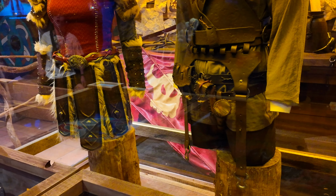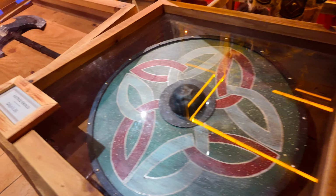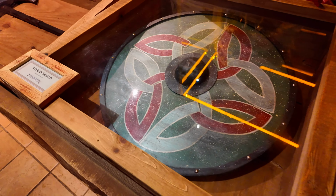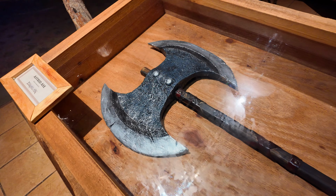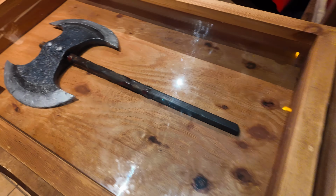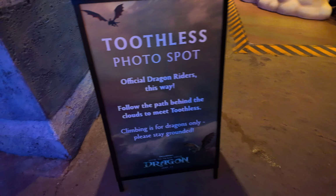Hiccup, and I'm assuming Astrid costumes. Yep. These are pretty cool. Oh, look there. In the back, you can kind of see one of the little things they use on Toothless. That's cool. They're dragons. Astrid's shield. And then I'm assuming it's probably Astrid's axe. Yeah, Astrid's axe. There's also a Toothless photo spot. That's pretty cool.